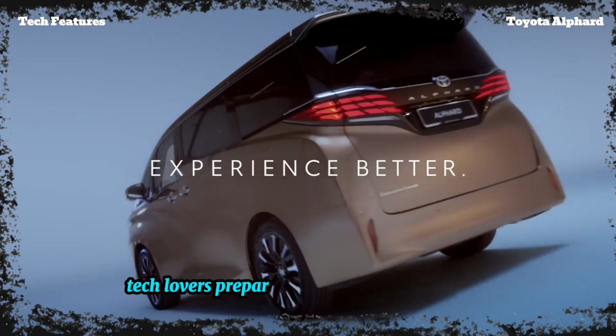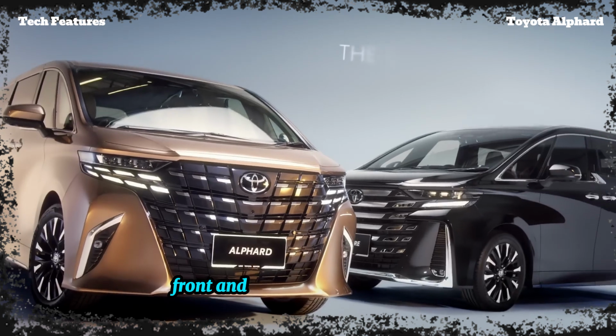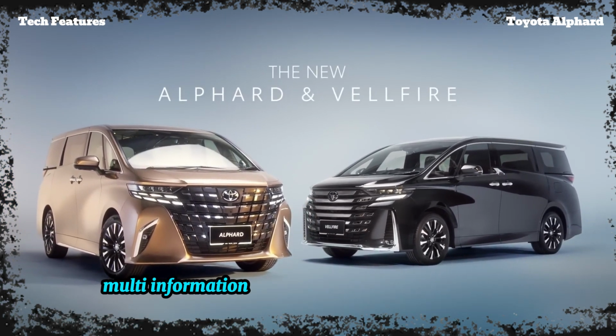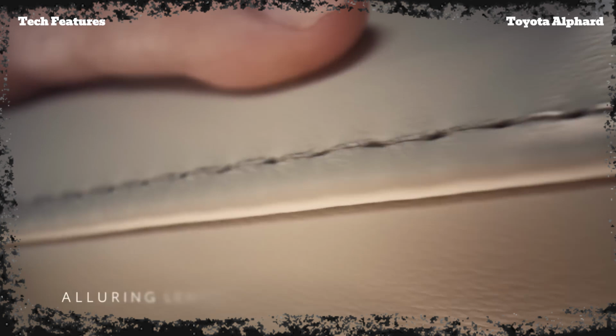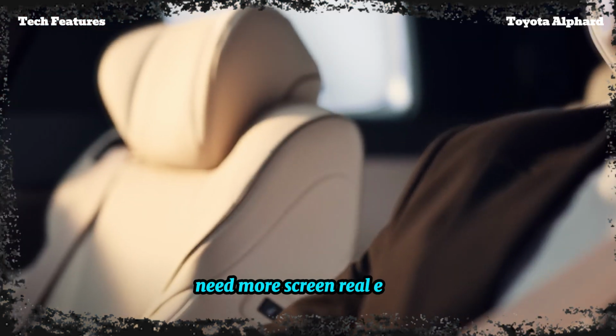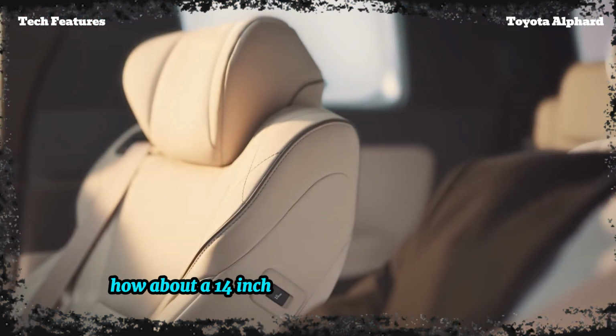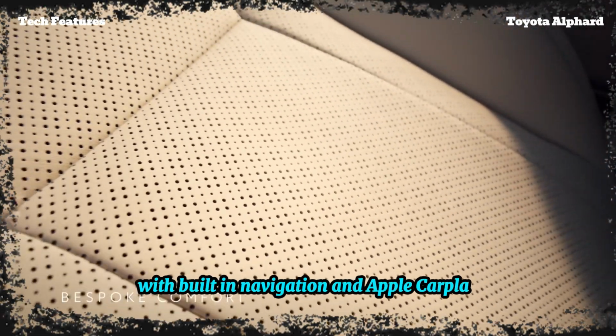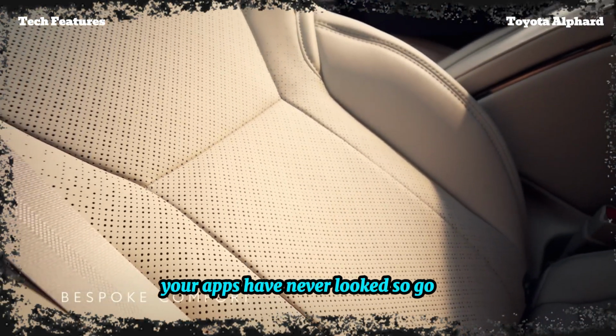Tech lovers, prepare to have your minds blown. Front and center is a 12.3-inch TFT full digital multi-information display with navigation function. All your vital info, right where you need it. Need more screen real estate? How about a 14-inch genuine touchscreen display with built-in navigation and Apple CarPlay? Your apps have never looked so good.